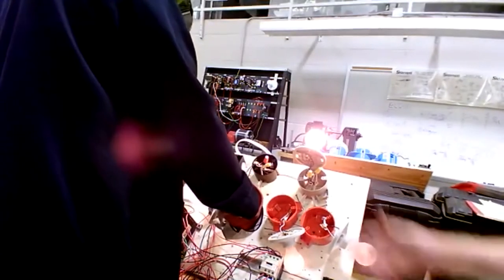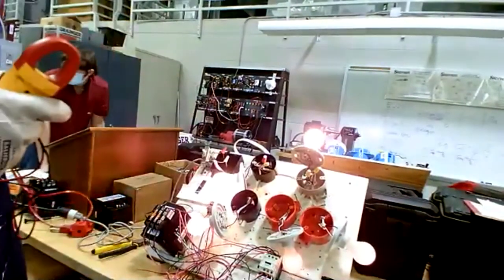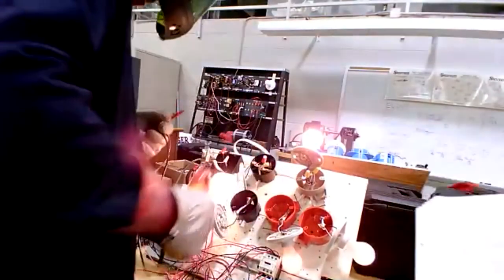Depending on how you position it, you'll see it probably go 0.26, 0.27. You see it change a little bit? It did. So you're getting the same current no matter where you go in that series branch, right? And it says, explain your answer. Why did you get the same current through both the bulbs?